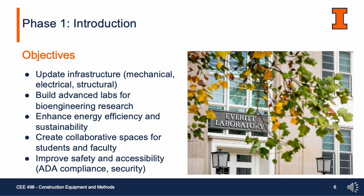The project focused on creating collaborative spaces for students and researchers and ensuring the building met modern safety standards, including ADA compliance. Additionally, updated classrooms with advanced technology were designed to enhance the learning experience for both undergraduate and graduate students. Overall, these improvements make Everitt Lab a modern, efficient, and safe space for research and education at UIUC.